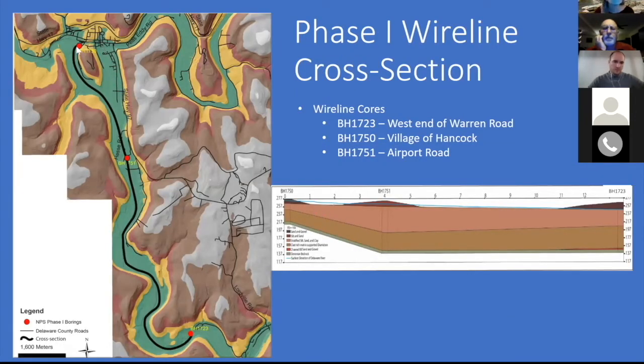So this was a cross section based on 1750, 1751, and then down here at 1723 around the bend. This was the cross section we produced. We have lake sediment above the till, then it goes down into the bedrock, and then you can see, as I mentioned at Fred's Well, that there's some actual old river sediment underneath all of that glacial sediment. So again, from the geologic time standpoint, it's going to be a real interesting data point if it comes back as reliable data.